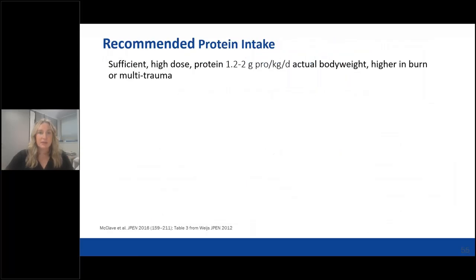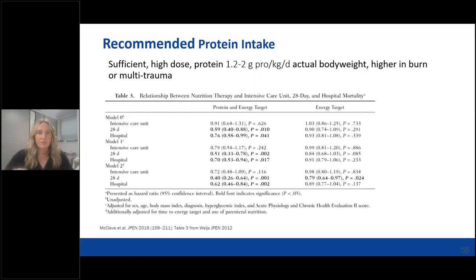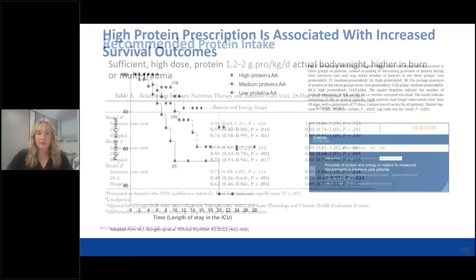The ASPEN guidelines recommend a sufficient high-dose protein with a range of 1.2 to 2 grams of protein per kilo in multi-trauma and burn patients. But where does this recommendation come from? First, a prospective observational study by Weijs et al. demonstrated that 1.3 grams of protein per kilo and energy target was associated with a 50% decrease in 28-day mortality, where there was no decrease in 28-day mortality seen when you achieved energy targets alone, highlighting the point that I've been making, where a higher protein provision is important over calories in the acute phase.